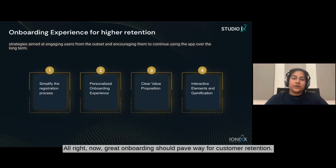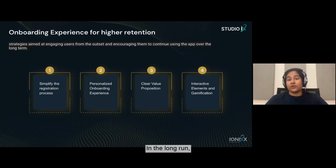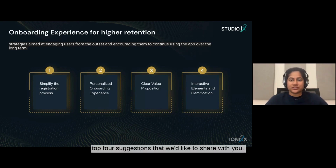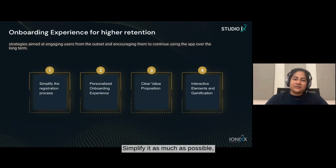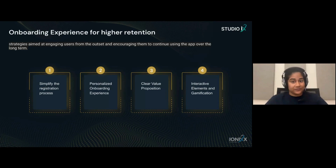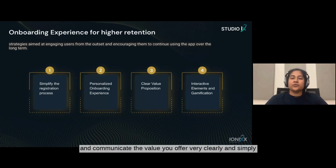All right, now, great onboarding should pave the way for customer retention in the long run. There are four top suggestions that we'd like to share with you that lay the foundation for retention in the future. First is simplify, simplify, and simplify. Make it your mantra. Simplify it as much as possible. Personalize as much as you can. And communicate the value you offer very clearly and simply. Keep it interactive and engage your users in tasks that are motivating to do.